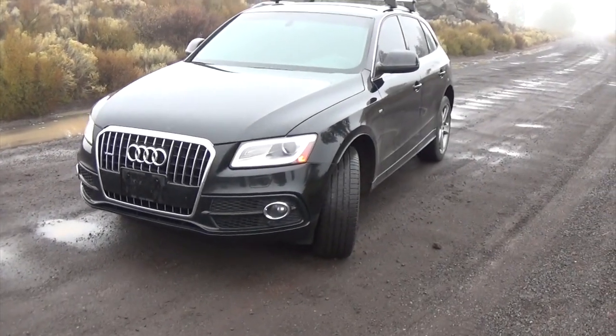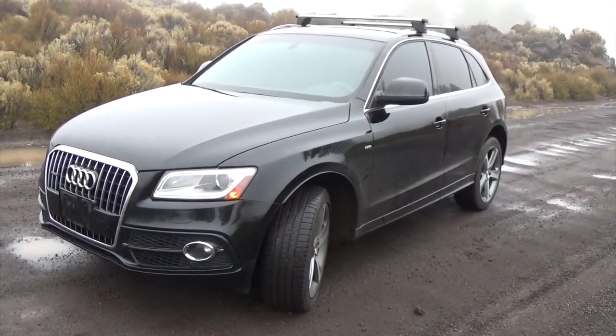bit better. Now, I've always been a big fan of Audis. I've actually owned a 2003 Audi A4, a 2006, a 2007, and a 2009. So I've always been a big fan of the Audi A4 and decided that I really wanted to go back to either an Audi, a BMW, maybe a Volkswagen with my new vehicle. And so today I'm going to give you a chance to take a look at my new vehicle. So here we have a 2013 Audi Q5.